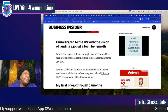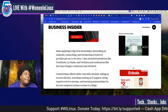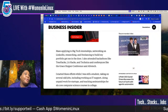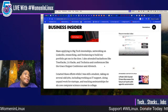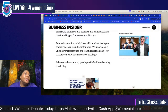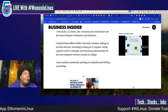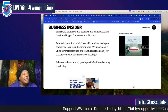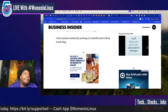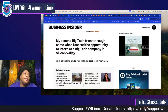So what it says: I immigrated to the US with the vision of landing a job at a tech behemoth. My first breakthrough came through the summer of my freshman year as a software developer. Internships, networking, LinkedIn, research, and freelances to build my portfolio got me in the door. I attended hackathons, Tree Hacks, LA Hacks, Technica, and conferences like Grace Hopper and Afrotech. I started these efforts while I was still a student, taking on several odd jobs, including working as IT support, doing unpaid work for startups, and teaching assistantships for six core computer science courses in college. I also started consistently posting on LinkedIn and writing a tech blog. My second big breakthrough came when I scored an opportunity to intern at a big tech company in Silicon Valley.